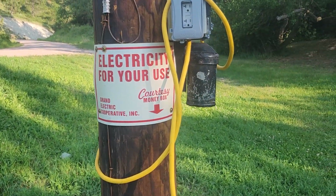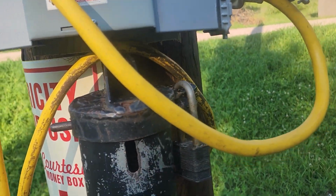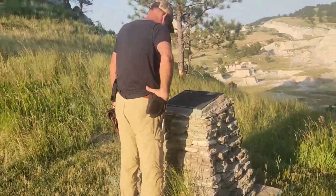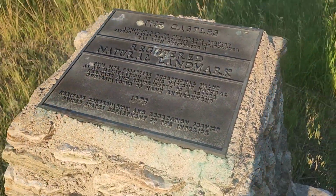Electricity for your use. There's a little money box. Dave, you're going to have to talk loud. It's windy out here. 1979. Registered National Landmark.